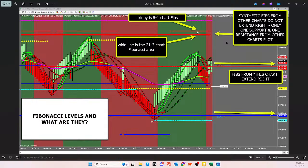The super skinny ones are from the 5-1 chart. The fat ones are from a 21-3, from a higher time frame. Your software actually builds higher synthetic time frames, does all the math, does it for you. Anything that extends to the right is from the native chart. And then this goes back to the idea, is there a good top and a better top, right? Is there a strong fib and a stronger fib?